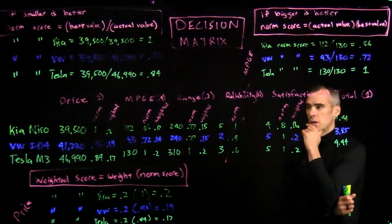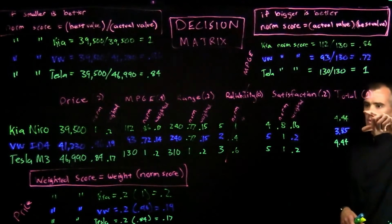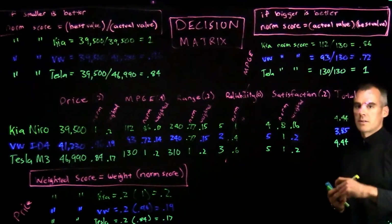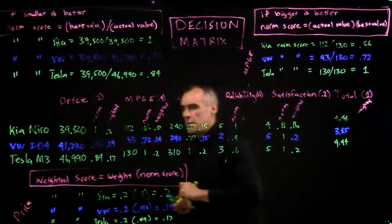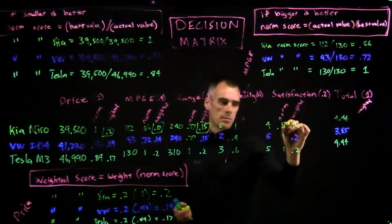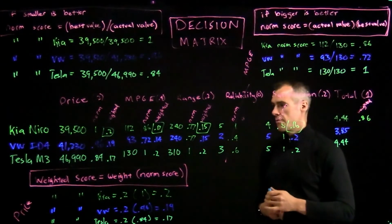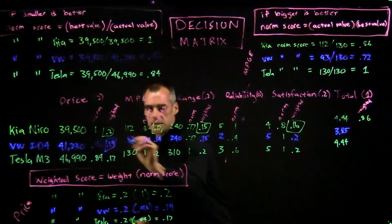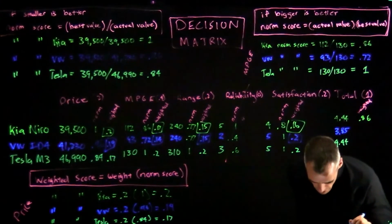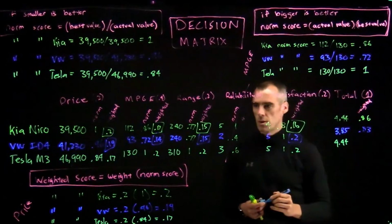Okay, so now we've got all these weighted scores, and as you might imagine, all we need to do is go ahead and add those scores up. So let's put a weighted column over here where we can add all these up. For my Kia weighted score, I'm going to add up this, plus this, plus this, plus this, and that's going to give me a 0.86 score. And for my Volkswagen, let's add up this, and this, and this, and this, and that's going to give me 0.83. So Volkswagen isn't the one.